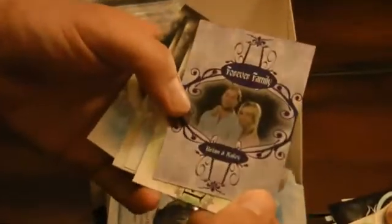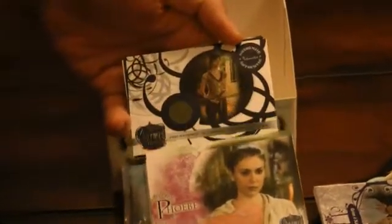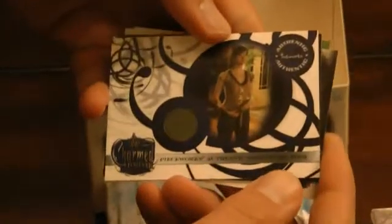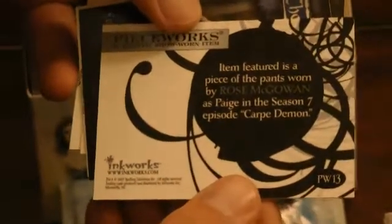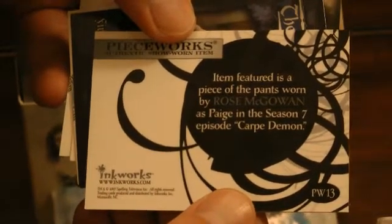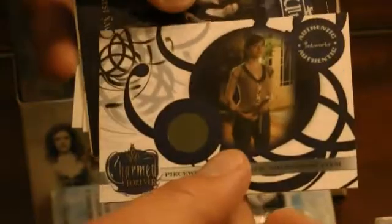Another insert, Forever Family, Ryan and Kaylee, FF number 3. So it looks like our first Pieceworks card, and that looks like Rose McGowan. Yep. Item featured, piece of the pants worn by Rose McGowan as Paige in Season 7 episode Carpe Diem. Demon, my goodness. So that's one of the cool cards in the box.